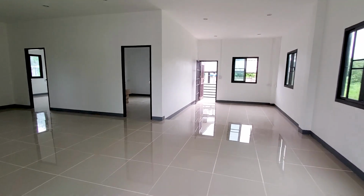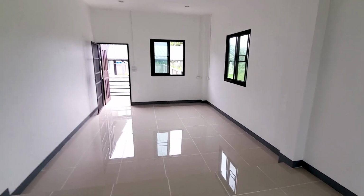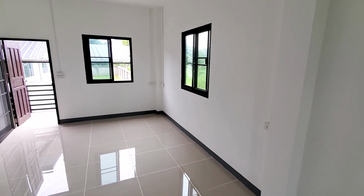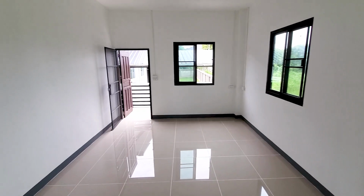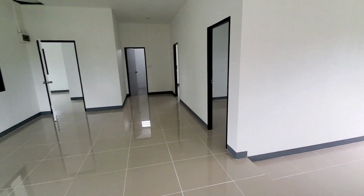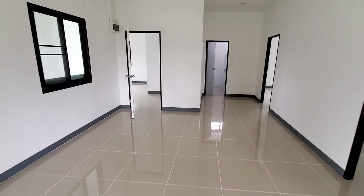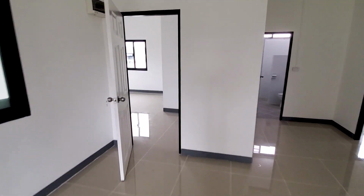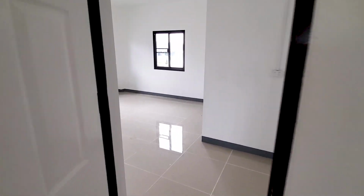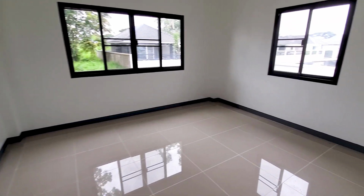So there's no kitchen in here yet, but they will do that. It's not finished yet. And look at the size of the living space. And I'll show you some of the rooms. So you got one massive room here. £50,000. And you got your bathroom.